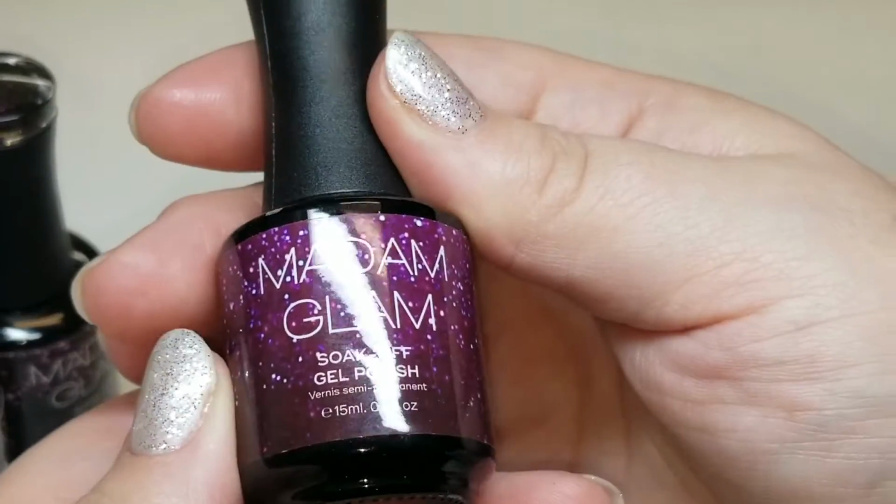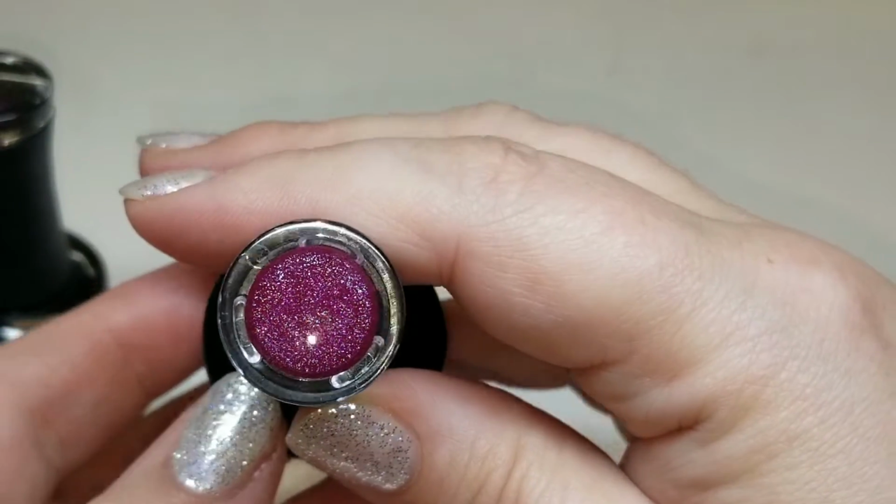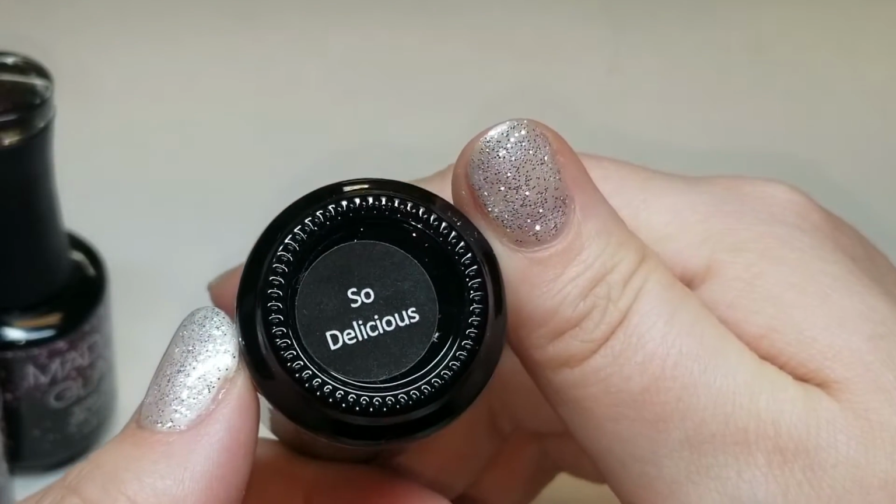And last but not least, we have a gorgeous shade called So Delicious, and it is a purple with a holographic sparkle in it. So let's go ahead and swatch these, and I'll come back to you.